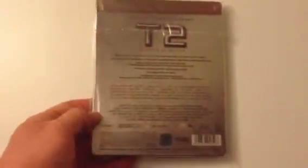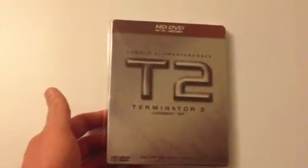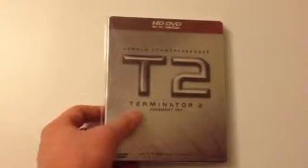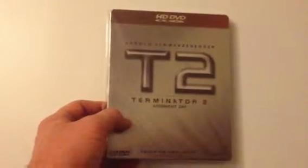Again, I've had this for, I don't know how long now. So it's 2007, I think. Yeah, 2008. I got this. Still, it was the only version you could get hold of if you wanted all the extras on it in a high def format. So quite rare this one now, I think. You can tell me if you message me if it is or not.